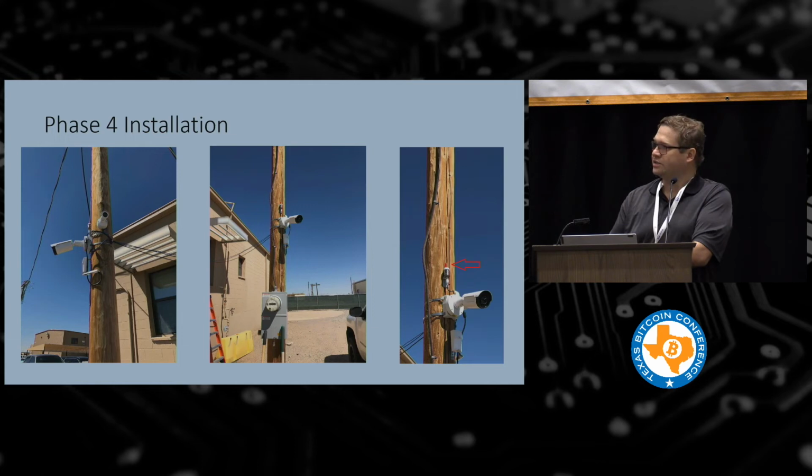So there are 2 Axis cameras you can see, one with a motion sensor, separate motion sensor, and one with night vision and very, very long range. We also installed above those cameras the main antenna for the Vortex controller, which collected the data signals.